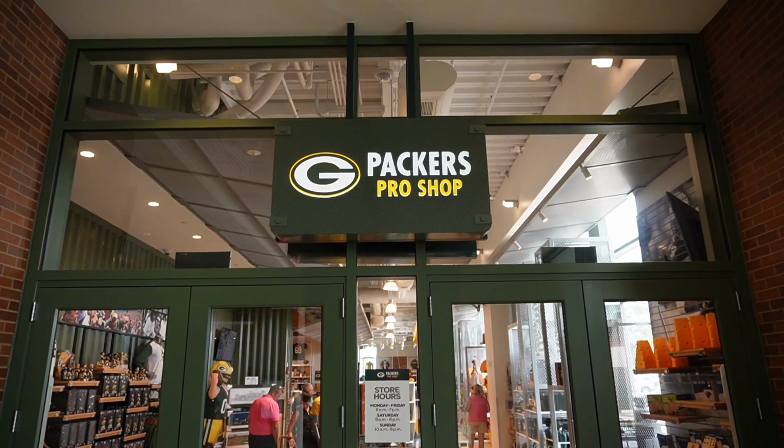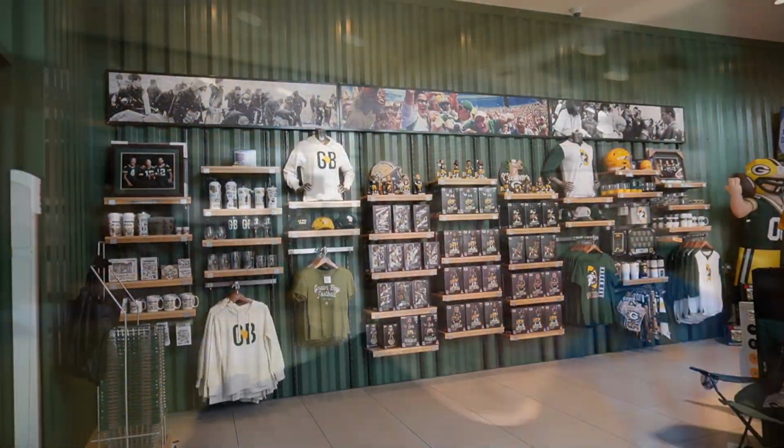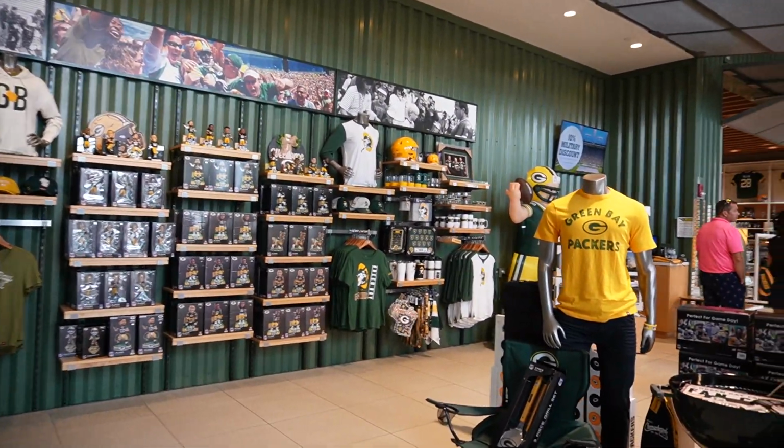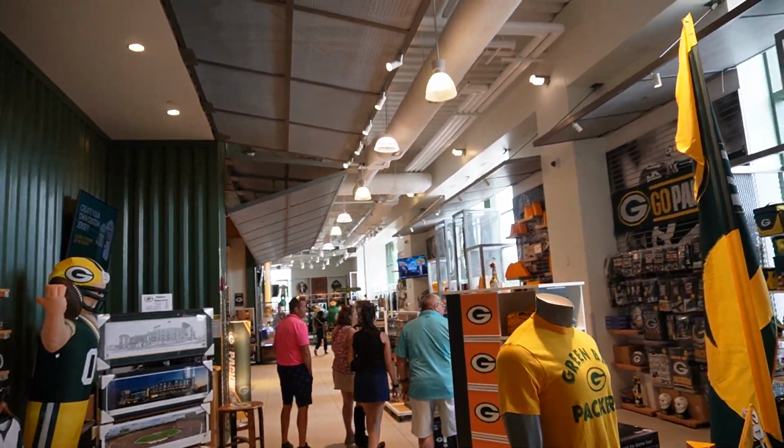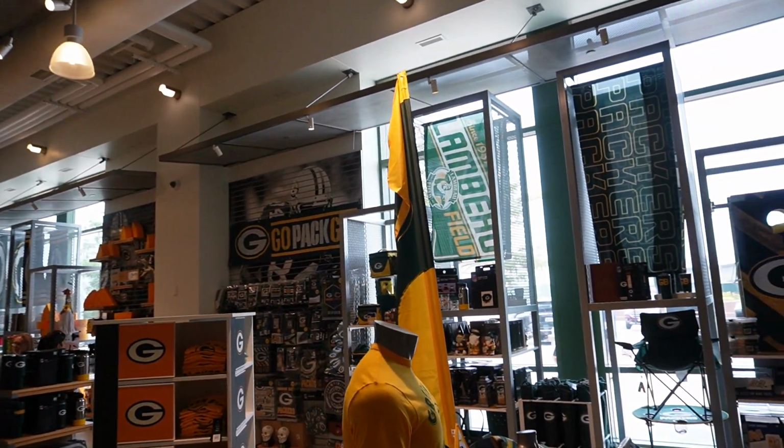Now we're gonna go check out the pro shop and see what it's gonna cost to get a jersey or two. Probably gonna have to finance it. Let's go check it out. Wow, look at all this stuff. I'm like a kid in a candy store at Walt Disney World, and never mind, I said that earlier.